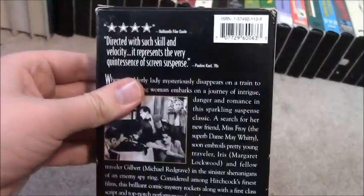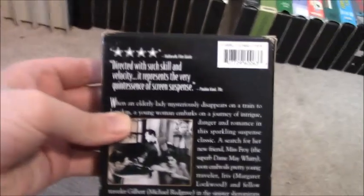Up next, I got two Alfred Hitchcock Hallmark releases. These are both Hallmark Home Entertainment tapes, co-produced by Samuel Goldwyn and the Rank Organization. Here's this one, which is The Lady Vanishes. Yep, it says Alfred Hitchcock, the Rank Organization presents.